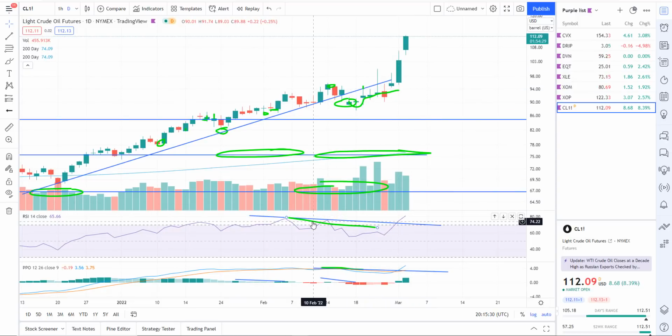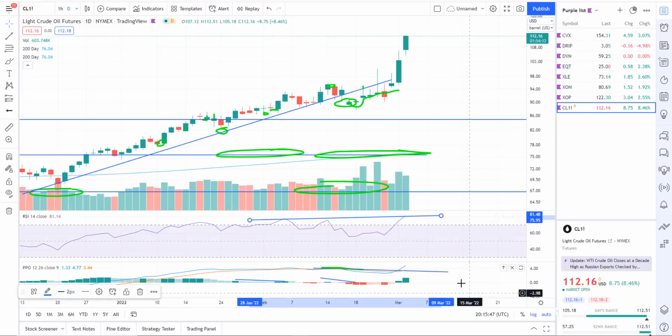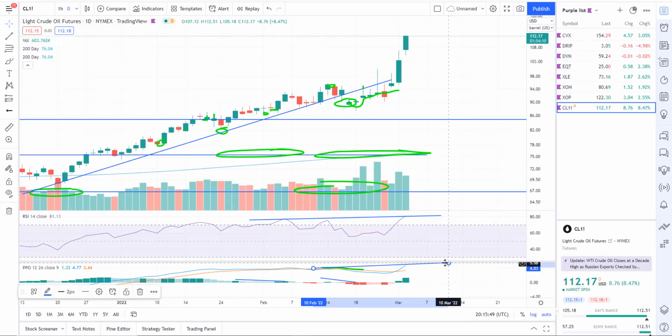The divergences, as far as I can tell, have been burned through. At least see the RSI. So we had negative divergence. As we continued to drift higher here, we were starting to head lower in momentum. But this move here takes out that divergence, and we burned through that negative divergence basically. So in general, that's super bullish. Oil is extremely bullish, and that's why I'm not shorting it.